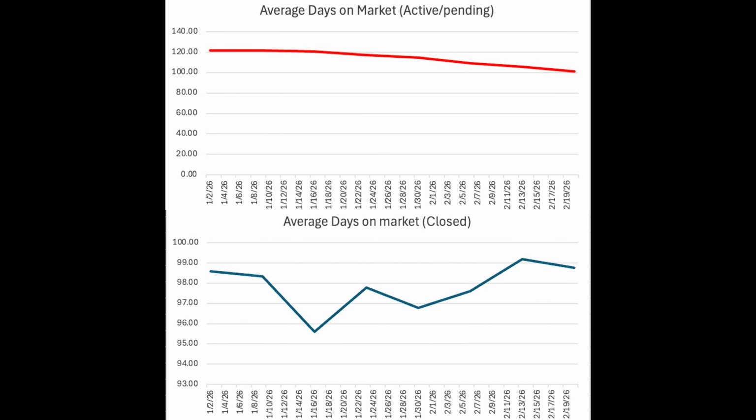Average days on market, both closed and active. Both of these numbers are dropping. Last year at this time we were already starting to see them climb. So that part seems to be a little bit better news.